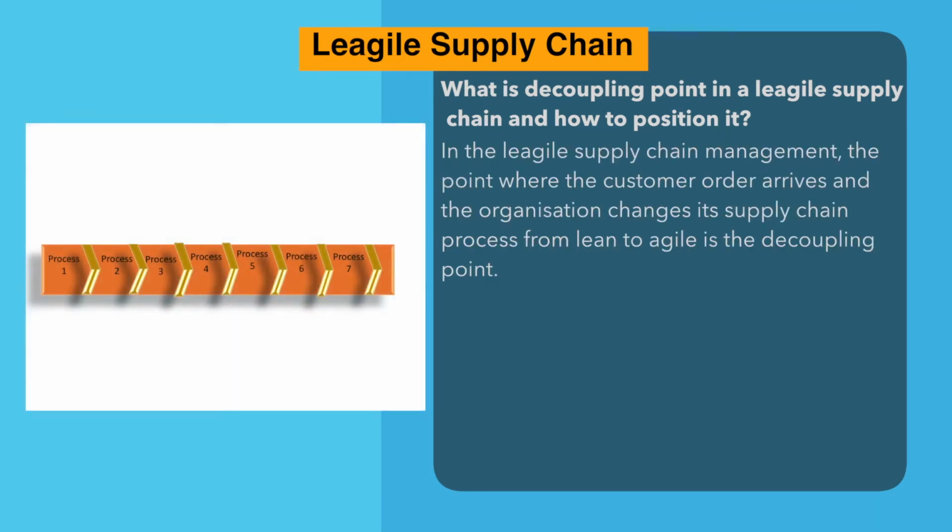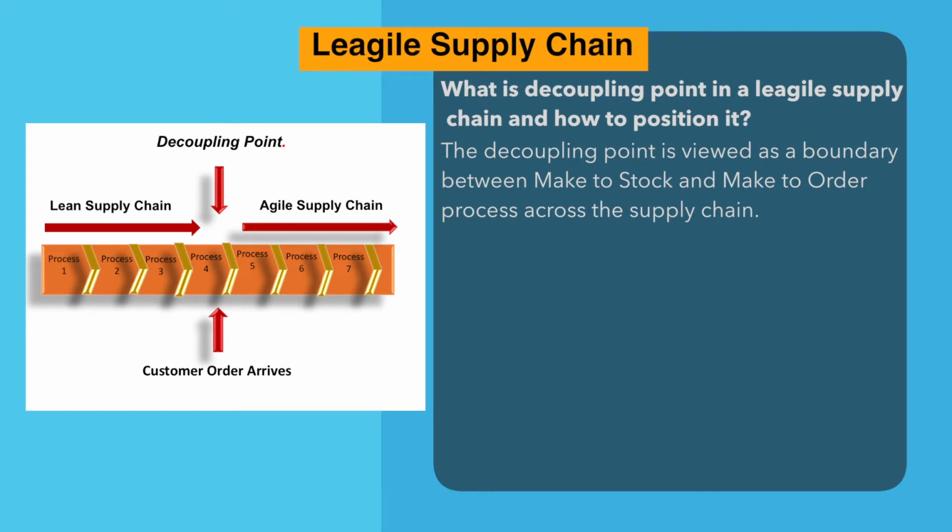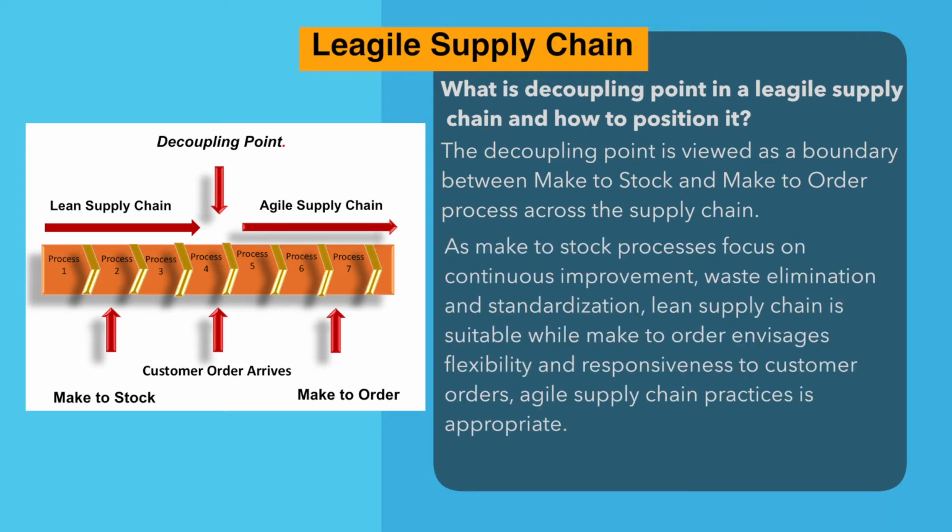Similarly, in the Leagile supply chain management, the decoupling point is a point where the customer order arrives and the organization changes its supply chain process from lean to agile. The decoupling point is viewed as a boundary between make to stock and make to order process across the supply chain. As make to stock processes focus on continuous improvement, waste elimination and standardization, lean supply chain is suitable, while make to order envisages flexibility and responsiveness to customer orders. Agile supply chain practices are appropriate.